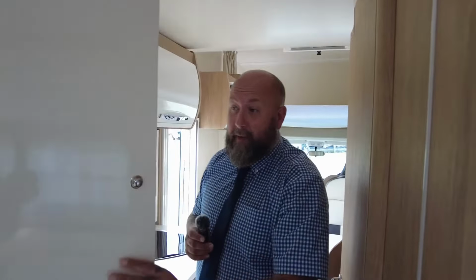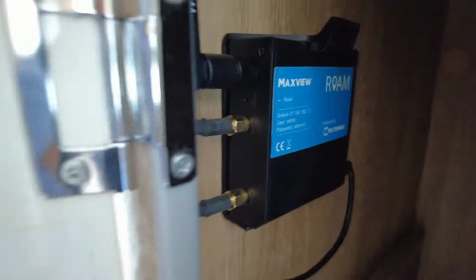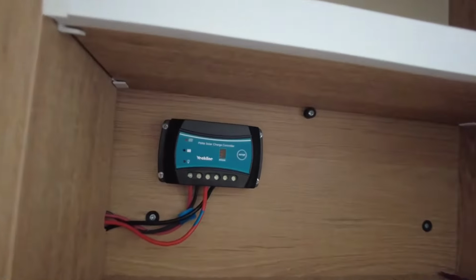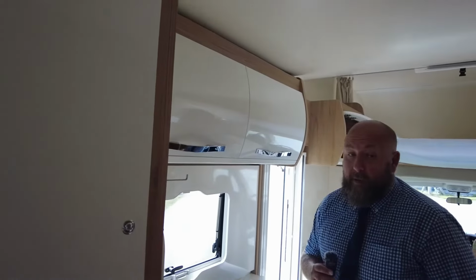In this cupboard here we've got a freestanding table. Then at the top there you've got your Max View signal booster for the remote, and then just here we've got a Wi-Fi box, so it comes with Wi-Fi as well. And then in here we've got the control panel for the solar panel, so it keeps the 12 volt system nice and topped up when you are off grid or the van's in storage.